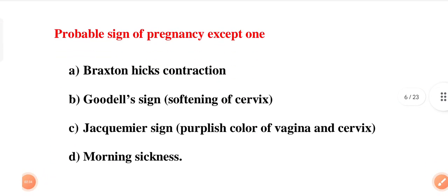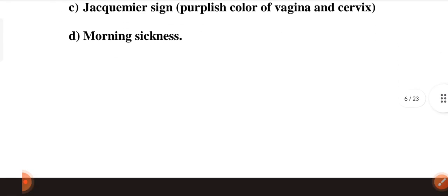The next one is a probable sign of pregnancy except one. Options are Braxton Hicks contraction. Option B, Goodell sign. Goodell sign is nothing but softening of the cervix. And the next one is the Jacquemier sign. This is nothing but purplish color of vagina and cervix. Option D is the morning sickness. So the right one is the morning sickness. Option D is the right answer. This is presumptive sign. These three are the probable signs.